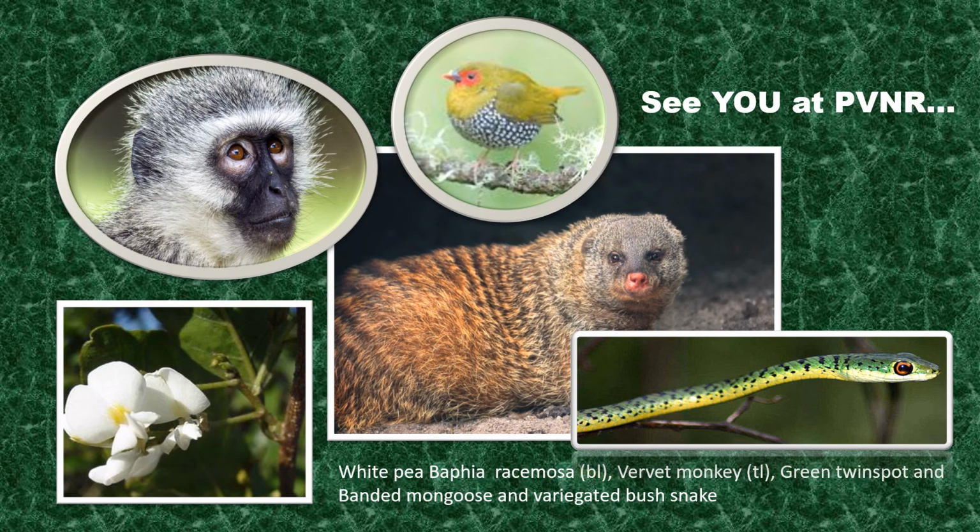And you might encounter a small snake in the reserve. Don't be alarmed. This is called a variegated bush snake. It's not a green mamba. It will move quietly off.